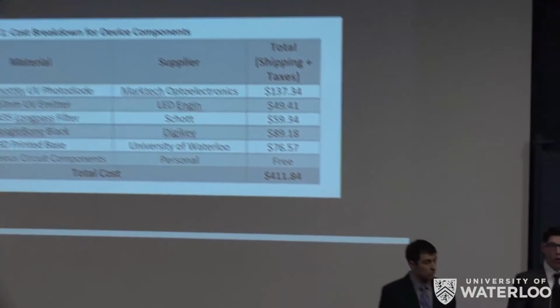So will this go onto customer shelves as is? No, it won't, but maybe Allan's going to give some future improvements here to get it there for us. All right, thanks. So I'm going to just go quickly through this section. As you can tell, $411 is quite outrageous for a sensor.